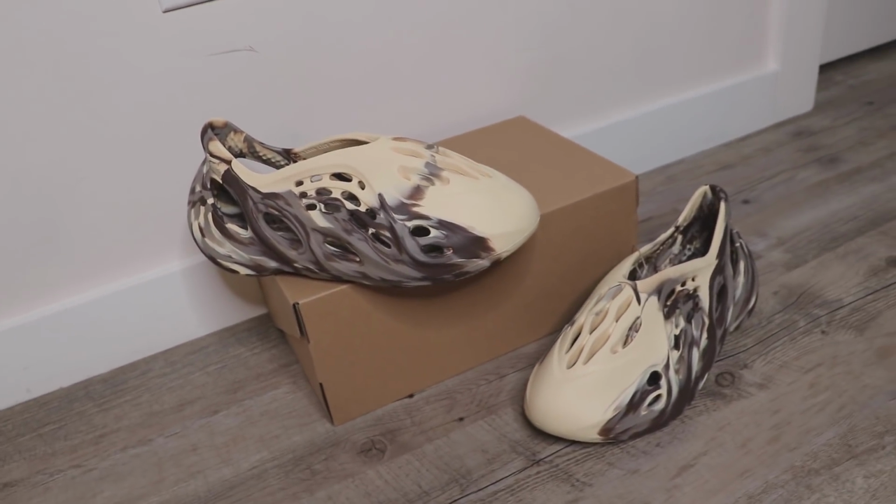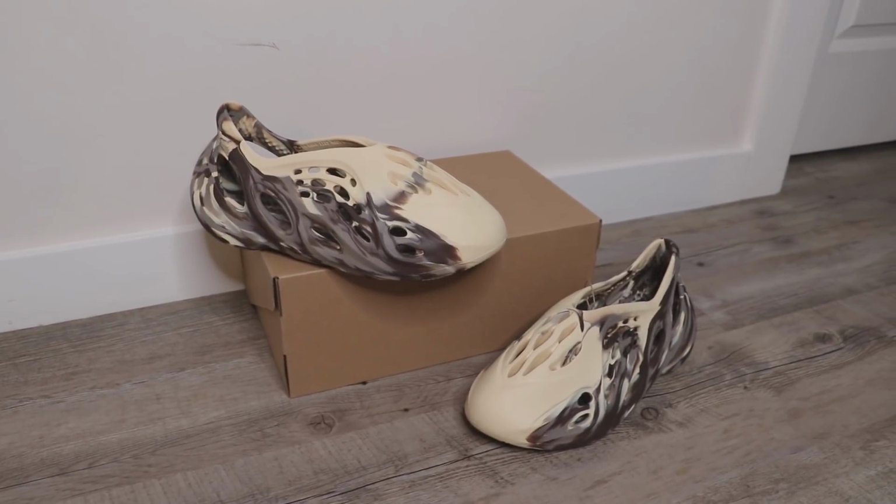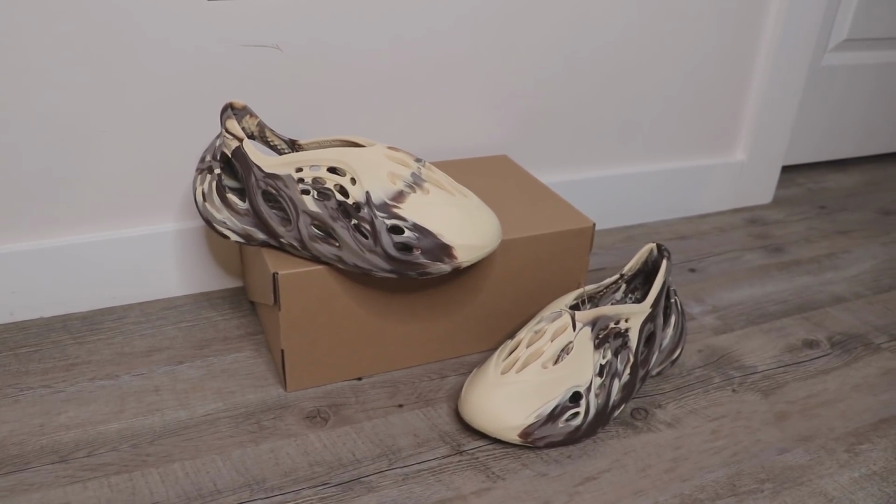Wow, Yeezy, you've done it again. I mean, to be honest guys, the Foam Runner has kind of just replaced all of my footwear in general. It has so many purposes, just something you can slip on to being able to wear these in multiple different types of occasions. So this colorway is great.